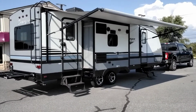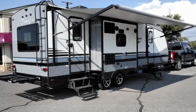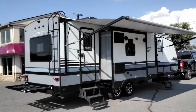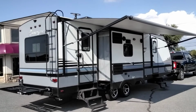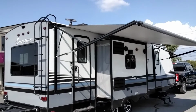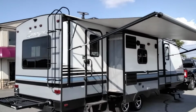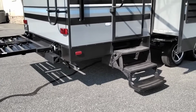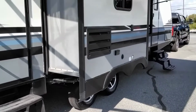Today I've got the privilege of showing you our 2018 Surveyor by Forest River. It's a B265RLDS travel trailer. It's got the big antenna up top, the ladder, bike rack in the back, which does fold up. Let me show you some things on here.